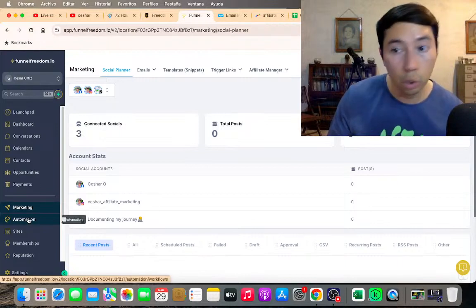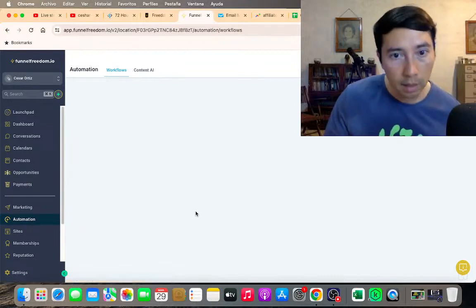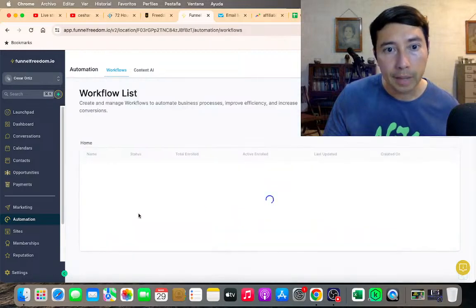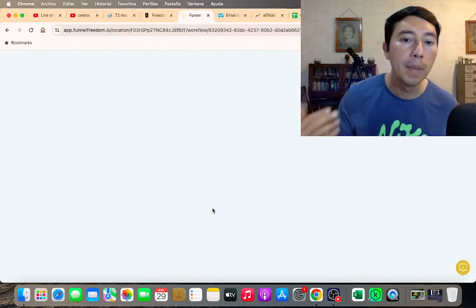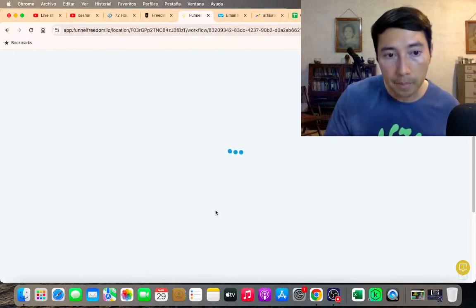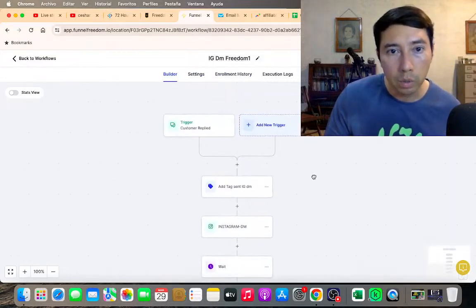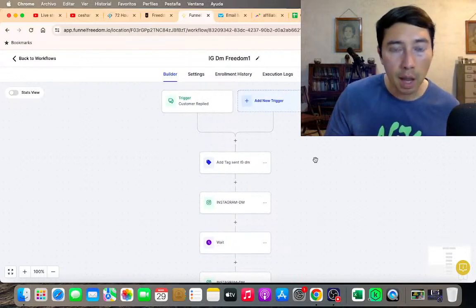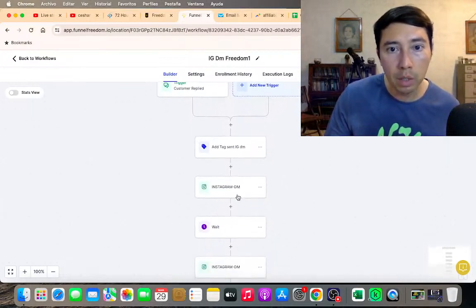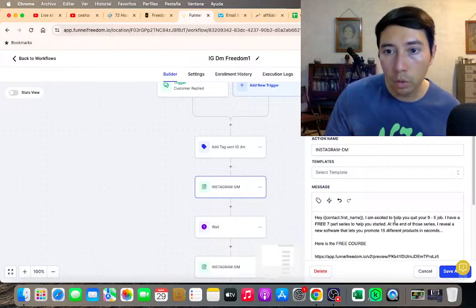Another thing I'm going to show you right now is that I created an automation workflow for my Instagram. So what is that? Basically, when someone sends a message to my Instagram, Funnel Freedom has the messages that the person is going to get. Check this out, this workflow. I created this workflow today. So when someone writes a message inside of my Instagram inbox, Funnel Freedom is going to first of all send this message: Hey, I'm excited to help you quit your 9-to-5 job.